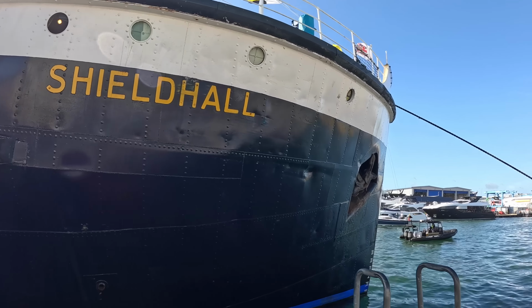Oh, she's actually getting towed out by this pilot boat. I don't think she can go backwards. And there now we can see the Sunseeker factory in all its glory. Now of course all the finished super yachts are in the water, but it's really interesting to see all the hulls at different stages of construction. Some place that.